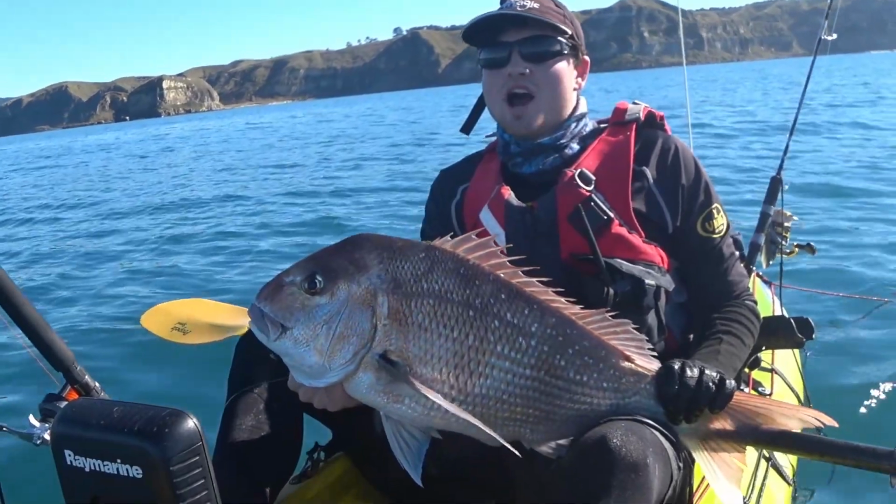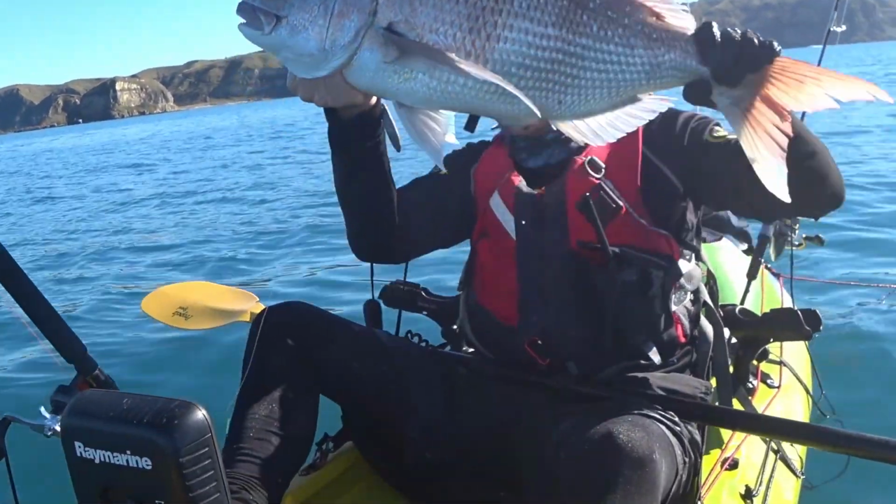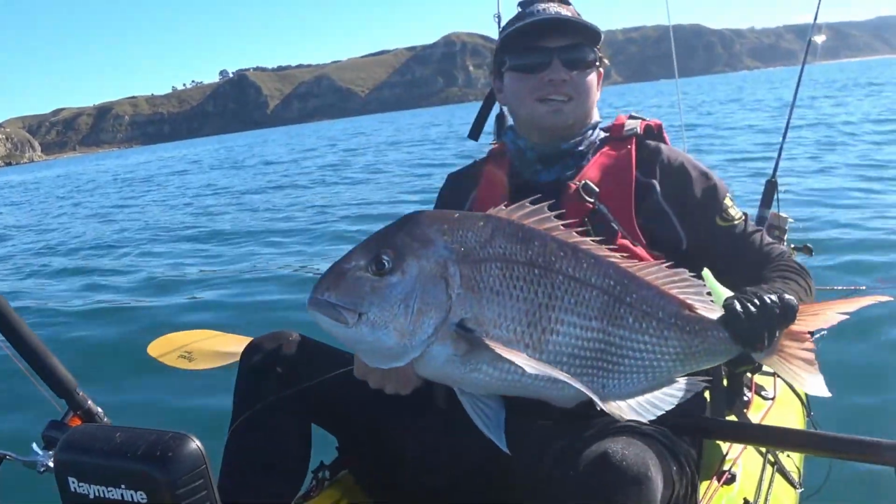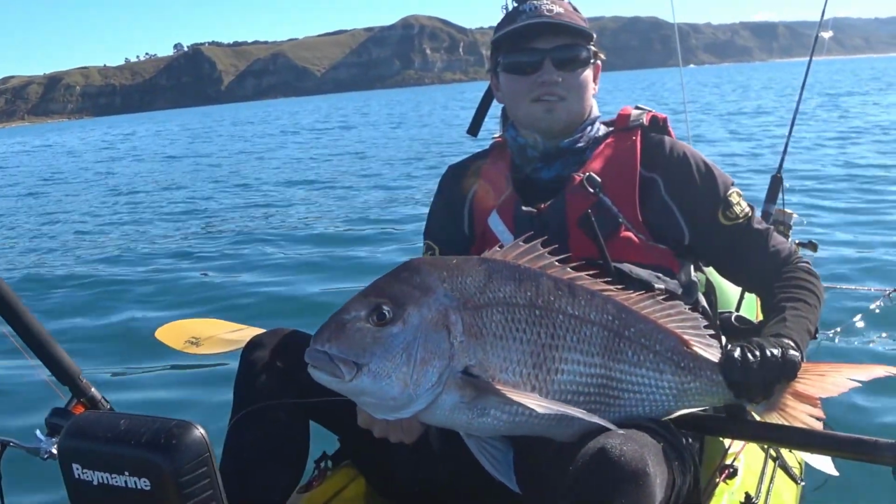I held up the fish and was completely unable to wipe the grin off my face. My mate was off in the distance and I had to get some payback for all those fish he'd caught in front of me. 6.7 kilos, well above that last fish of 4.8. Again, there's still room for improvement.